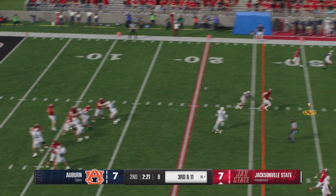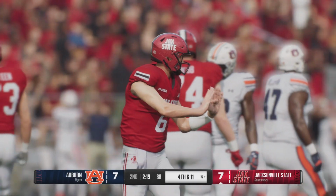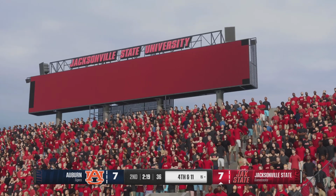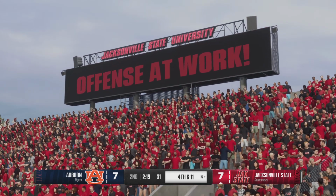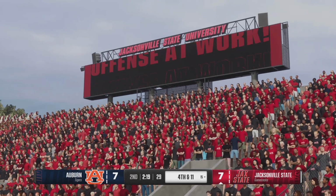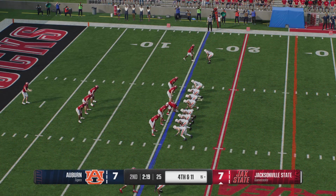On 3rd and long, try to convert through the air. And the incomplete pass will bring up 4th down. That's why it's so important for this defense to win 1st and 2nd down. You set up 3rd and longs like that, you can show your exotic looks, you can get the pass rush going, everybody on the back end expecting throw, and that's how you force incompletions and force 4th downs.